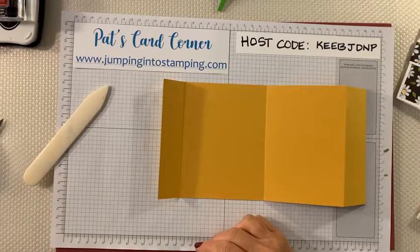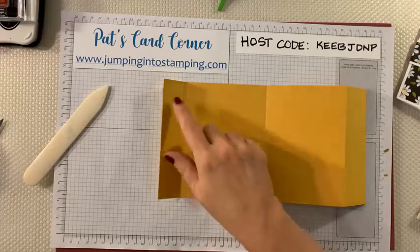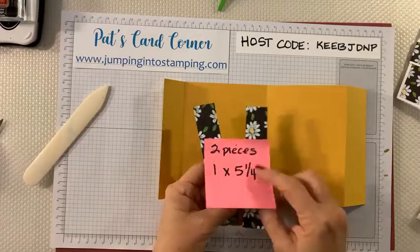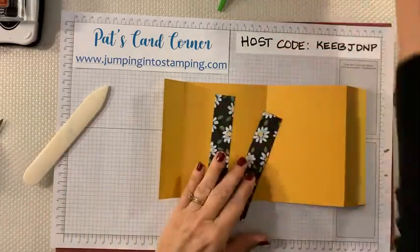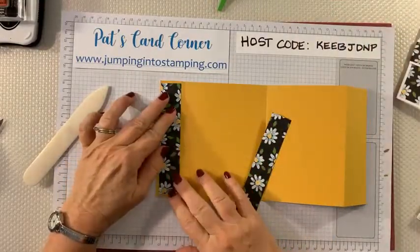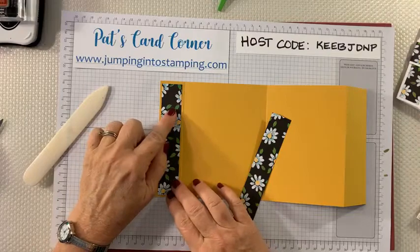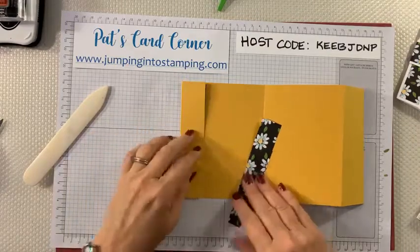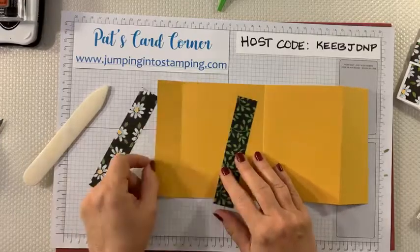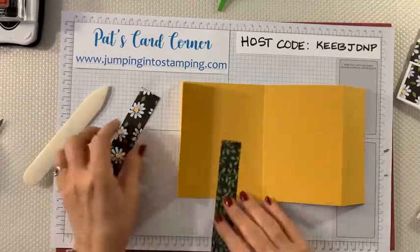And the first piece that you're going to want to get are the 2 pieces that are 1 by 5 1/4. Move that, take that off. And we are going to put those 2 pieces, we're going to put one here on the end, and then we're going to close it up and we're going to put the other one right here. So these 2 pieces are going to go on either side of this flap.